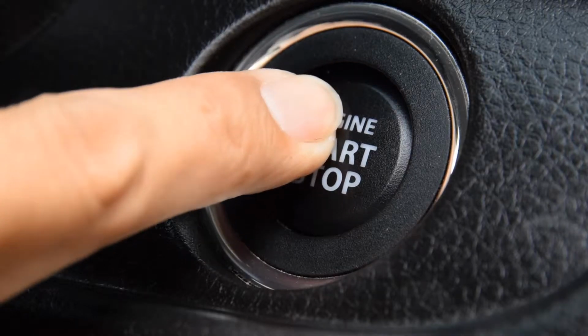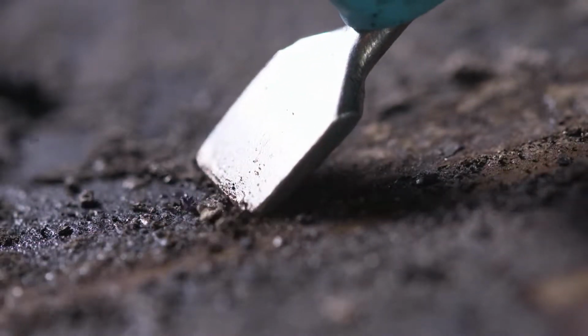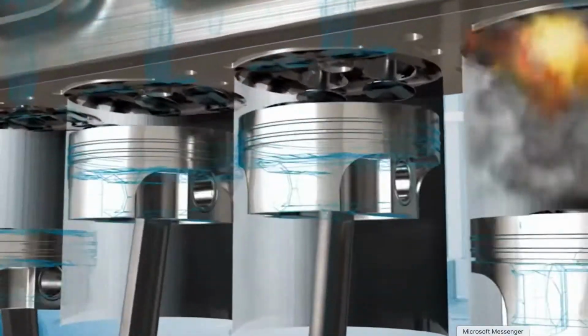Now you may be thinking, brand new car, the engine's clean, I don't have to worry about deposits for years. Well, impurities in fuels can cause carbon deposits to build up, even if you have a newer engine. And today's modern engines can be even more sensitive to deposits.